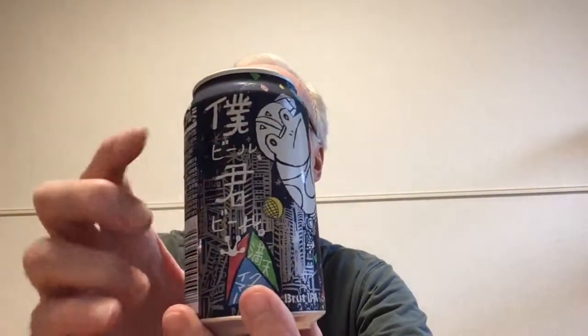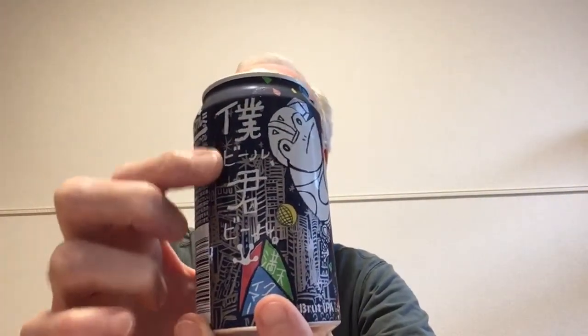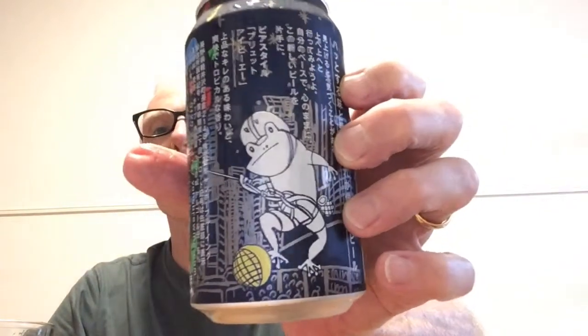This again is Yoho Brewing's Boku biru, Kimi biru, Brut IPA, 6%, and here we go. The can always features this frog, or he looks like a monkey to me actually, but it's supposed to be a frog, and in this case he's got carabiners and ropes, and he's climbing a mountain, or climbing a building or something. Okay, let's give it a go. Here it is.